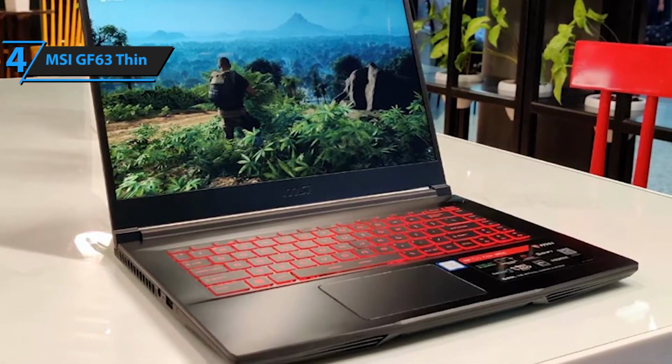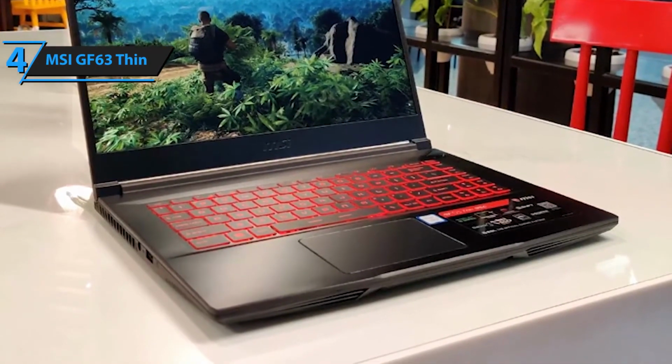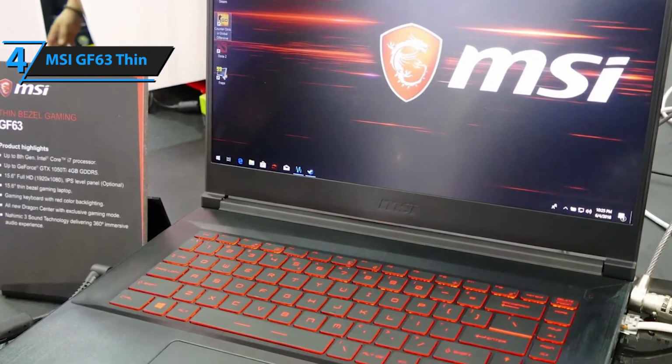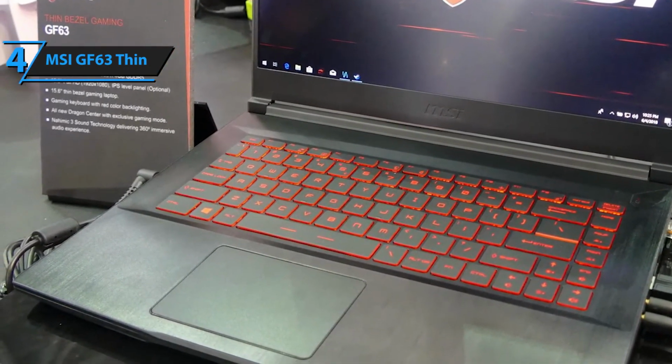In all fairness, Intel's i7 CPU is largely responsible for the quality of this gaming configuration. The GTX 1050 Ti is excellent too, but RAM and storage leave plenty of room for improvement. All things considered, you'll have a terribly hard time finding better specs in this price range.